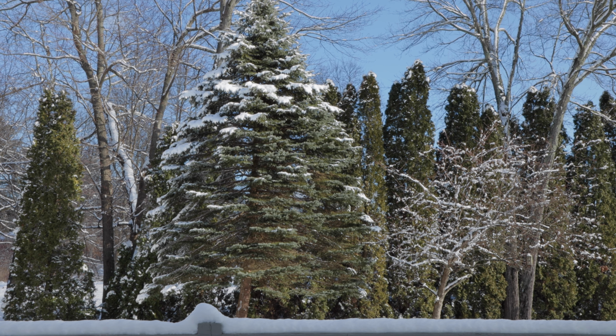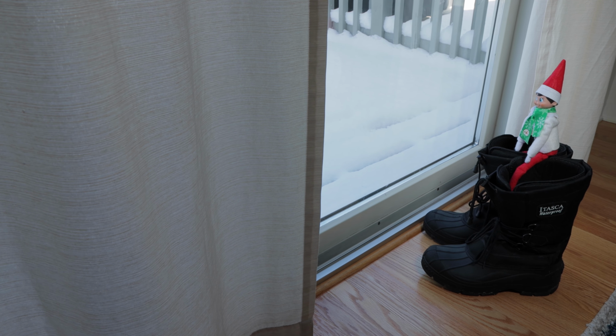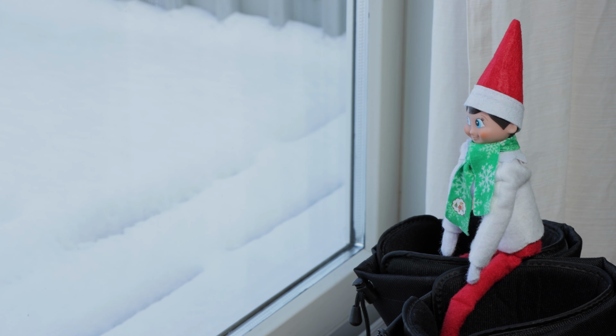One night it snowed, and in the morning we discovered our small elf wearing human-sized boots. He clearly wanted to go outside and play, but I'm not sure how fast he could move in those things.